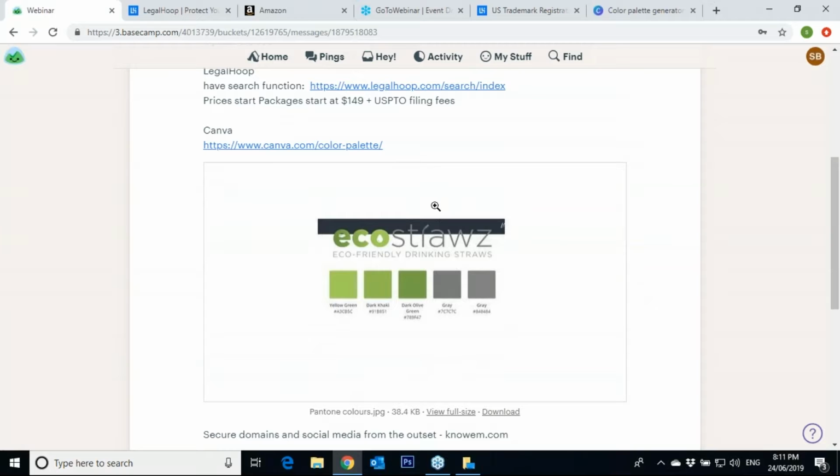I use the Canva color palette tool, which is here, and I'll put these contacts. Well, this contact is actually in the Facebook group. If you look up color palette.